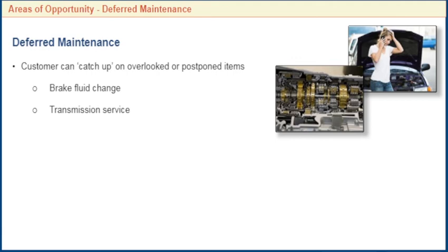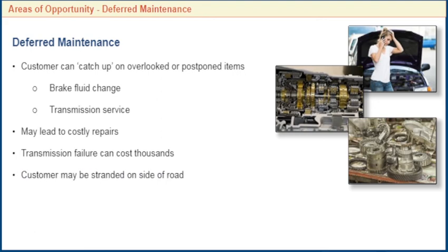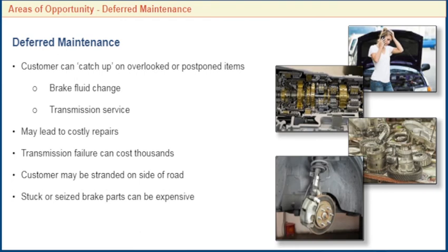Explain to the customer that overlooking these items can lead to costly repairs down the road. For instance, a transmission failure could leave the customer stranded on the side of the road and cost thousands of dollars to fix. Stuck brake calipers and seized wheel cylinders can also be very expensive to replace. Braking system performance also suffers as the brake fluid absorbs moisture.